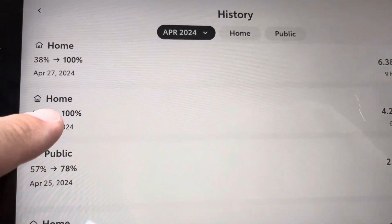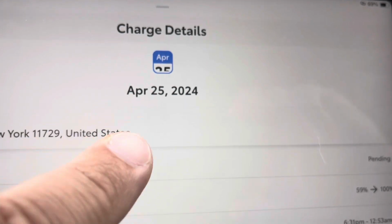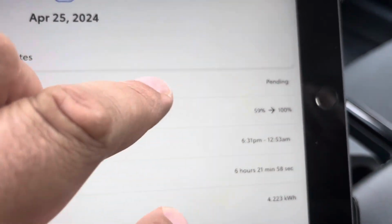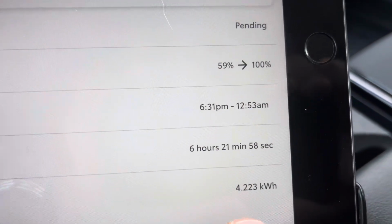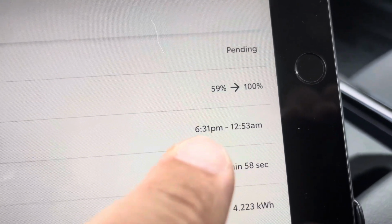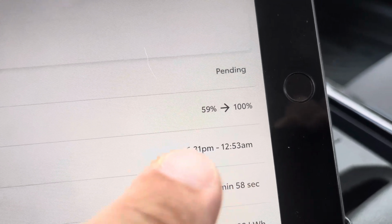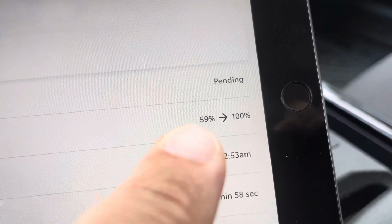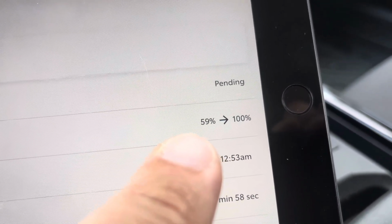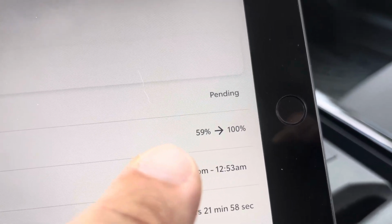And as I said, when you click on a particular session, it's going to give you the date, and it will tell you the consumption, which, as I said, is not accurate. The charging time and the range of time is accurate, but what I think is happening is Toyota is using the actual battery, the full battery percentage.